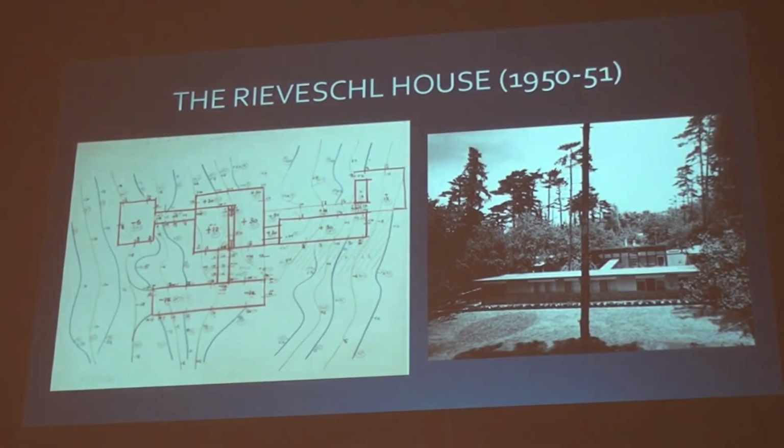The RIEVESCHL house was really spectacular. You know how when you buy a lot and you hire an architect, you usually level the site and build the house on a level site? Girard did the opposite. He found one of the highest points in Grosse Pointe and a site that was actually a little bit hilly, and he adapted the house to the contours of the site.